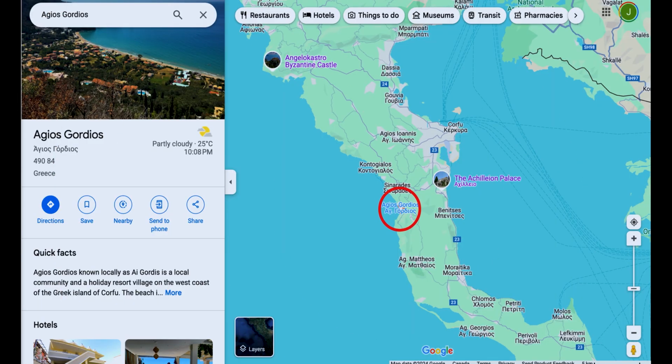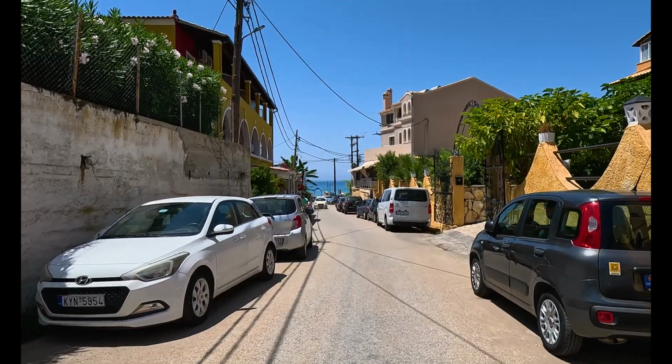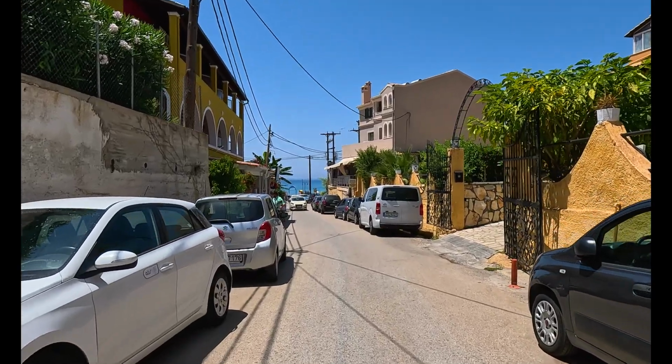Just stopped at a beach town called Agios Gordios, on the southwest coast, I believe. Very busy, not a lot of parking, pretty hectic, so I had to drive around a while. If you are bringing a car down here, do not go all the way to the beach because you will not be able to turn around. You'll have to back out through the street. So let's go check out this beach.